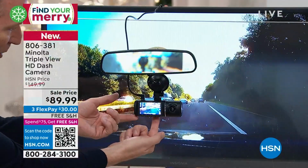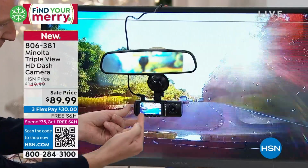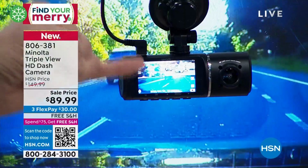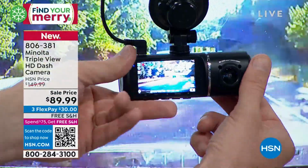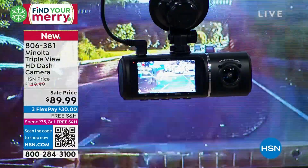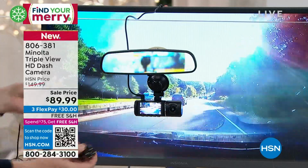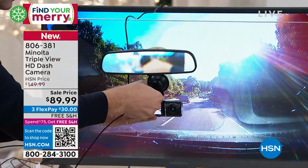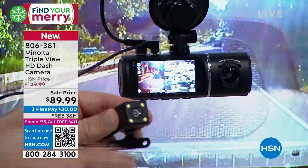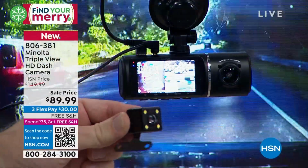So now you have a camera that's pointing forward. You also have a camera that's pointing backward. And you can see that it's recording both at the same time. In the upper right-hand corner, that is your rear-facing camera. And then the front, that is your front-facing camera. But it doesn't stop there, because now we also are including this guy that's coming with it. You have a third camera that comes with it. All you need to do is plug that into the top, and now you can put this third camera anywhere you want. And you can see that as soon as I plug that in, now I have 3 boxes: forward, backward, and then this other one where I can put it wherever I want.